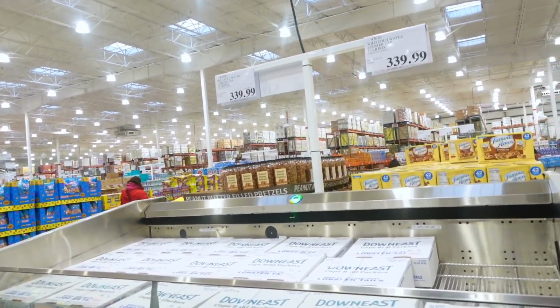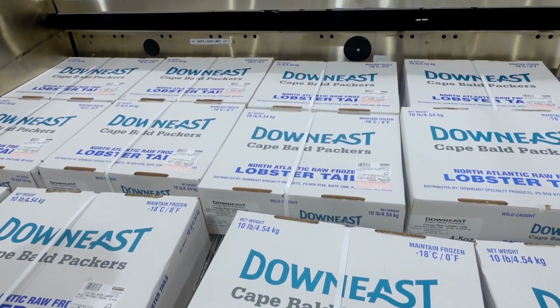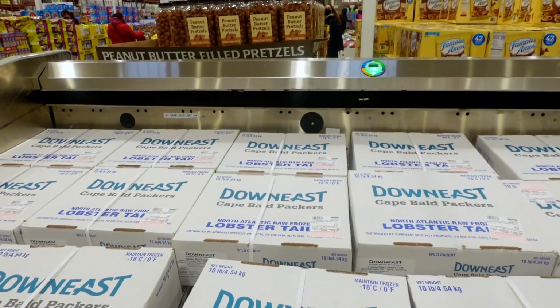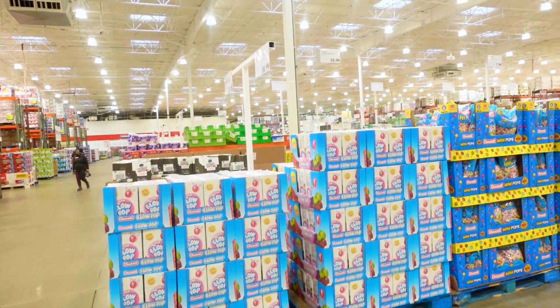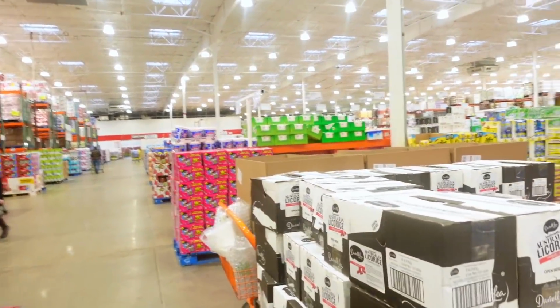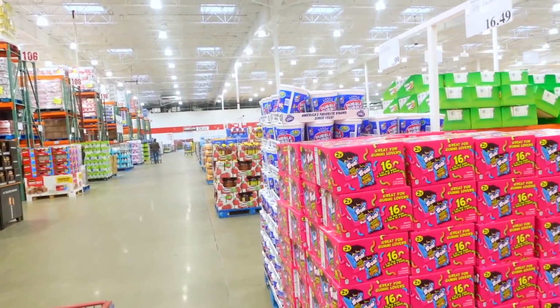Like cold water lobster tails, 10-pound box. They're $340. That's a great deal. You guys can see this is the kind of stuff you would see for vending machines and restaurants. Again, it's not just a regular Costco. It's really great for businesses, but they do have some really good sales and stuff that I like to pick up from here.